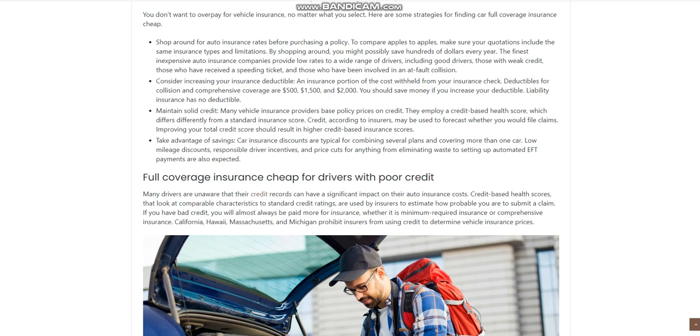Take advantage of savings. Car insurance discounts are typical for combining several plans and covering more than one car. Low mileage discounts, responsible driver incentives, and price cuts for anything from eliminating waste to setting up automated EFT payments are also expected.